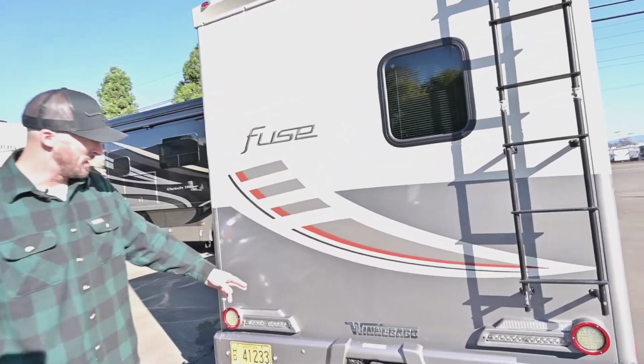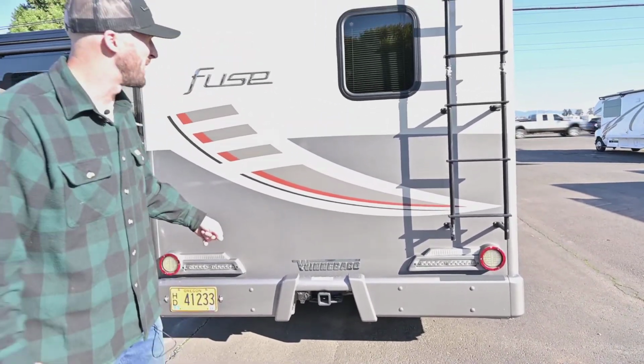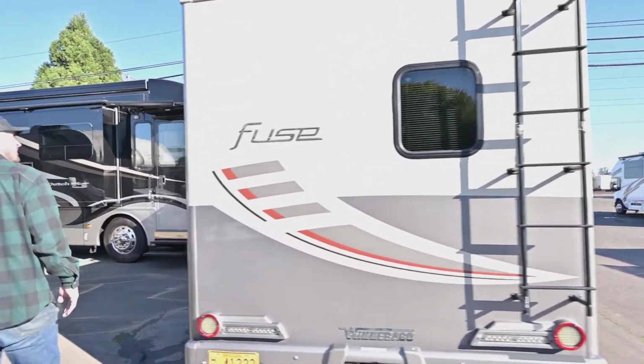You do have a 7-pin there and your receiver hitch. I think this thing's set up to tow about 3,500 pounds. Backup camera up top. And yeah, good enough on that for now.